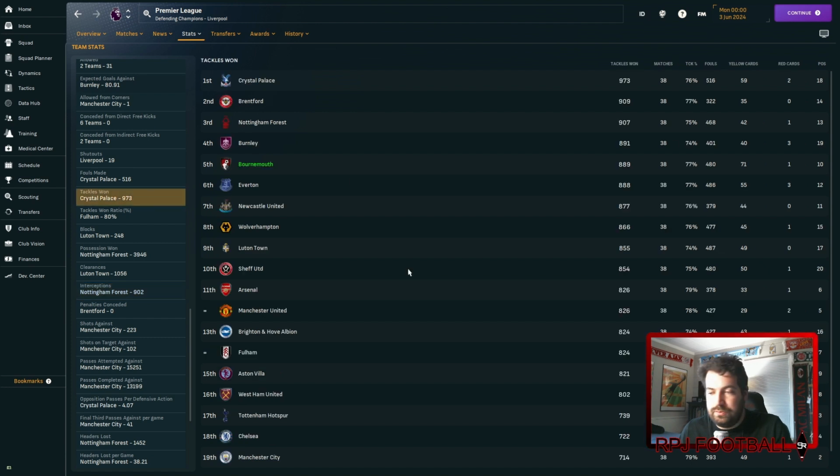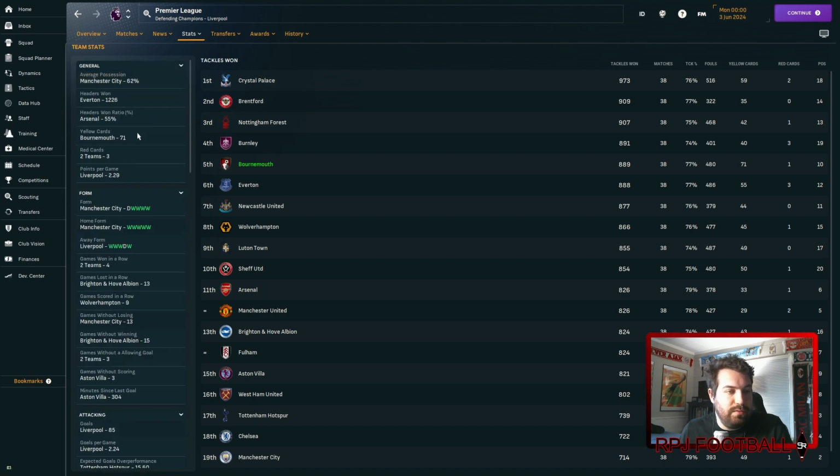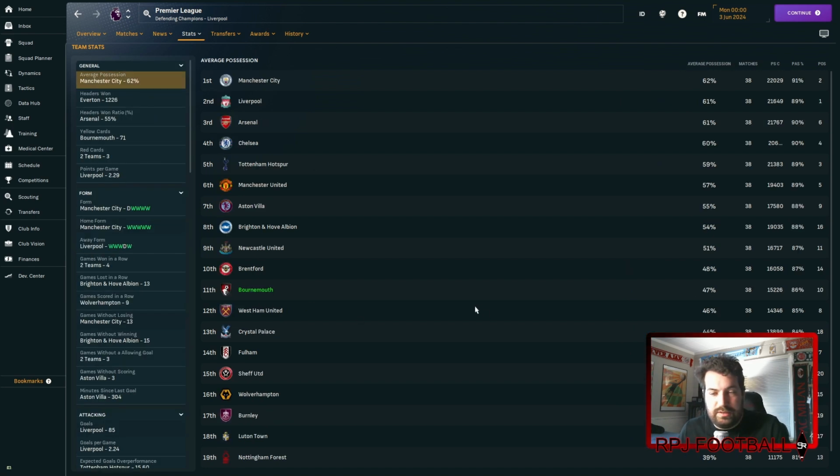And if we look at tackles, we're quite high, and in defensive duels we're second, so that's really key as well. We can't look at challenge intensity and things like that, but we are really high in that. And then also we're 11th in possession, dead 11th with very similar numbers. Bournemouth's possession numbers are 44.4%. We're 47%.